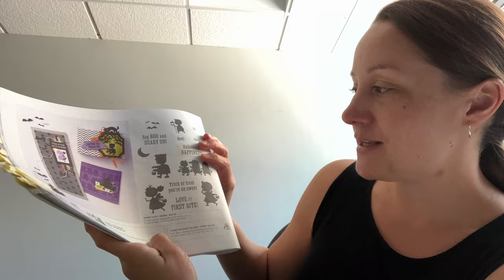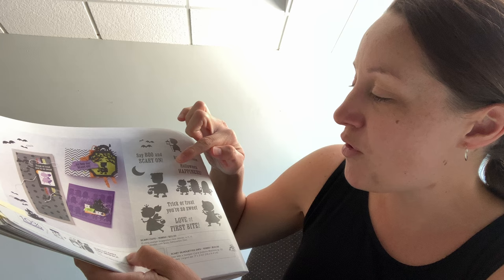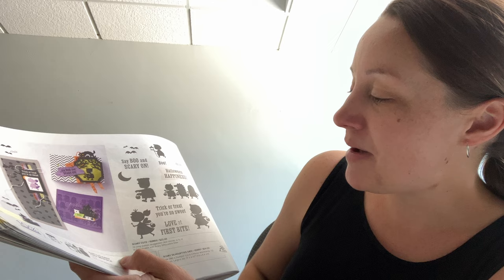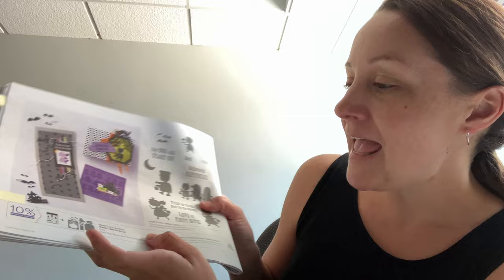So first of all, you have these great silhouettes of kids dressed up and trick-or-treating, like a little ghost and dragon or dinosaur and maybe a robot, and you've got Frankenstein and a fairy and a vampire and some really cute little puns like say boo and scary on. Trick or treat, you're so sweet. Love at first bite. Happy Halloween, of course, boo to and from. And then the dies make these little scenes.